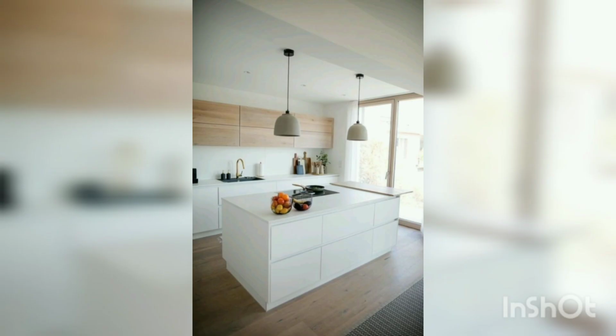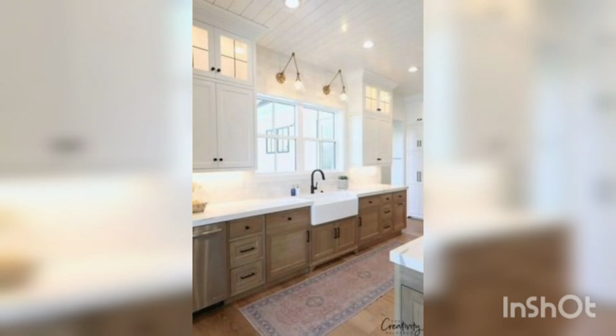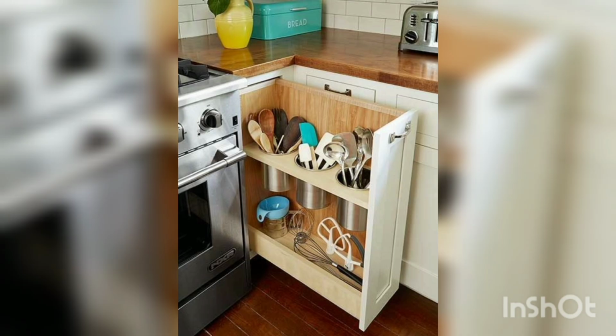And this kitchen is white color, white color is a very good color. And this kitchen is a very big kitchen, and beside it the dining table show, and this kitchen tap show, and beside it the towel show, and the drawer also has a good look and good design.